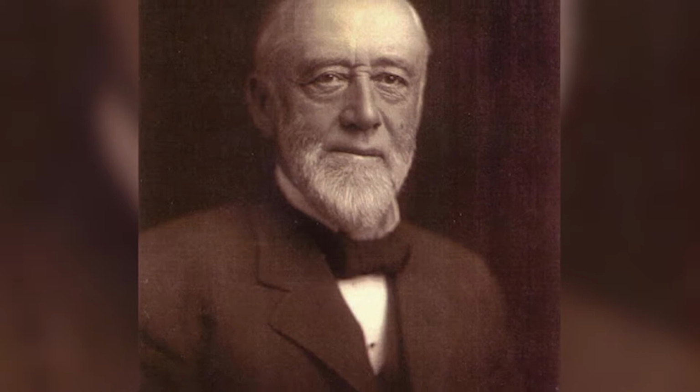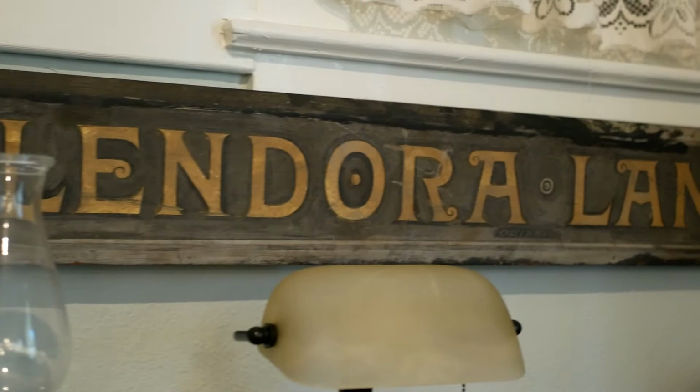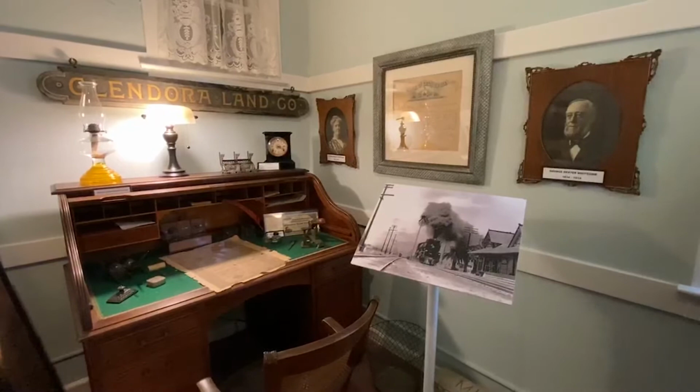In 1885, George Dexter Whitcomb came to the Pasadena area for health reasons. He liked the climate and he invested in land here in Glendora. George Whitcomb developed streets, planted trees, and began to advertise land for sale. In 1887, he sold the first lot, 200 acres, for $600.